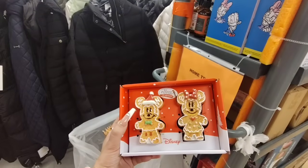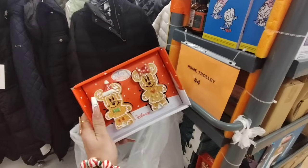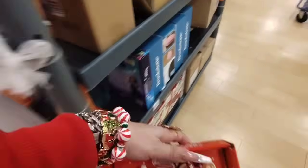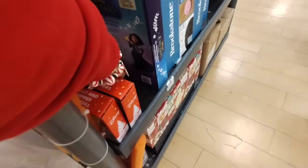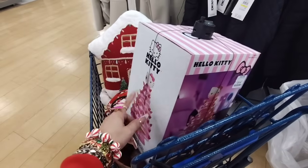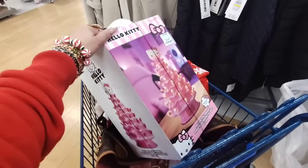These are super cute, you guys. The gingerbread Mickey and Minnie. And these are $9.99. Oh, those are adorable. Alright. I'm getting this. This is $29.99. And the reason why one is $12.99 is because it's like 5 inches. This is the big one. And I am getting it.